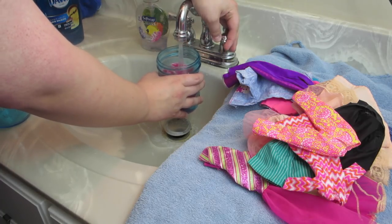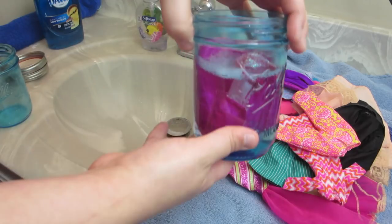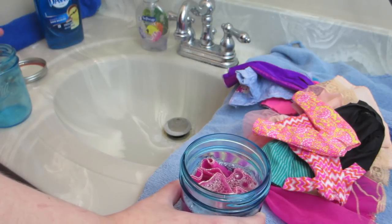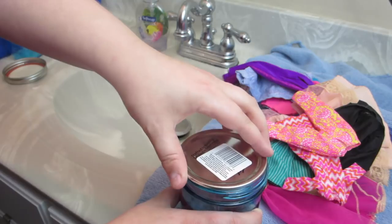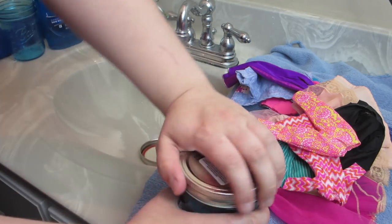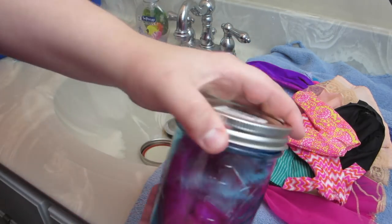I'm using cold water. You don't want to fill it all the way. What I like to do is about three-quarters of the way. You want to leave a little space so there's room for the water to move around and agitate once you put the lid on. So you put the lid on, and you want to make sure your lid is on tight. One time I did it in the kitchen while nobody was home, and I was shaking it, and then water was everywhere.